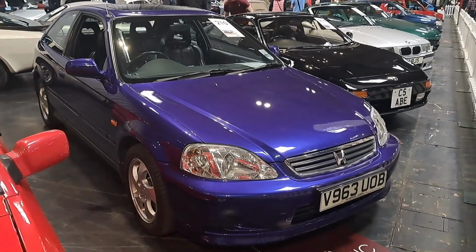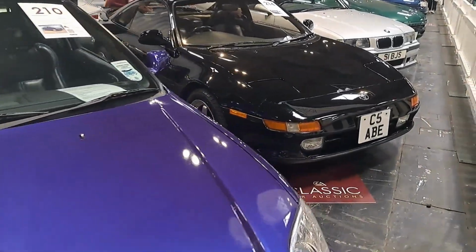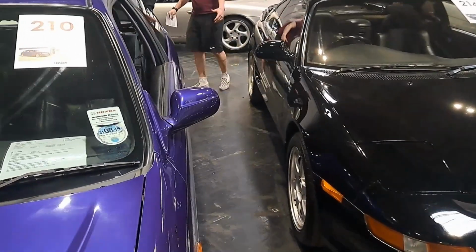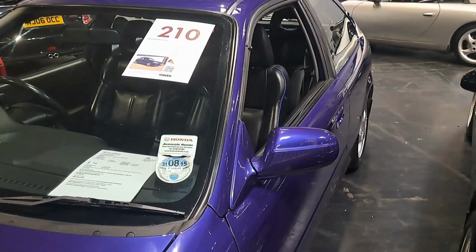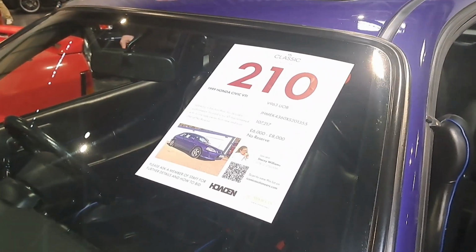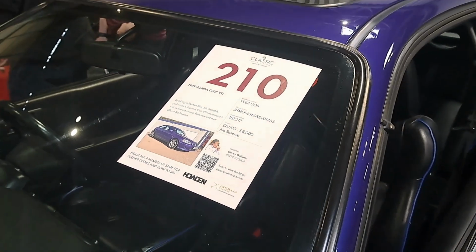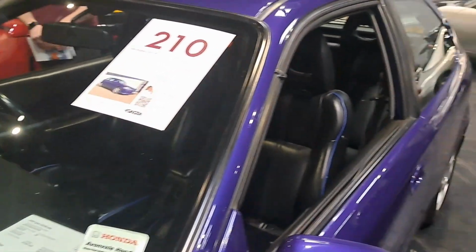Glad I chat viewers, we can't talk about a Jaguar, so we should continue to take a look at the Civic instead. Very, very nice. Civic VTI. An EK hatch, I think. Electron blue. 1999, £6,000 to £8,000.